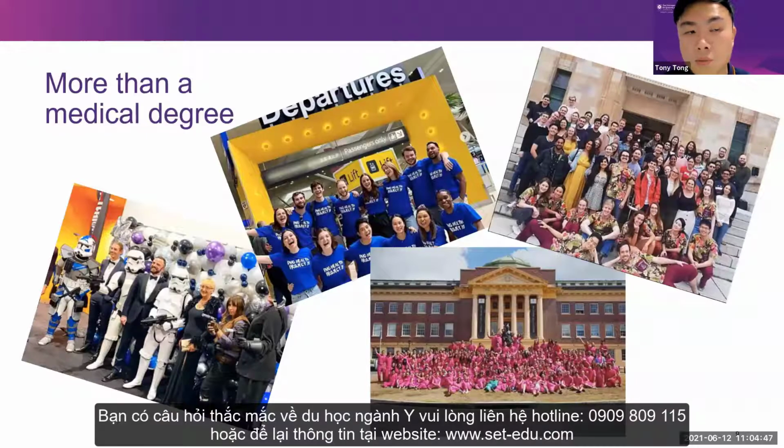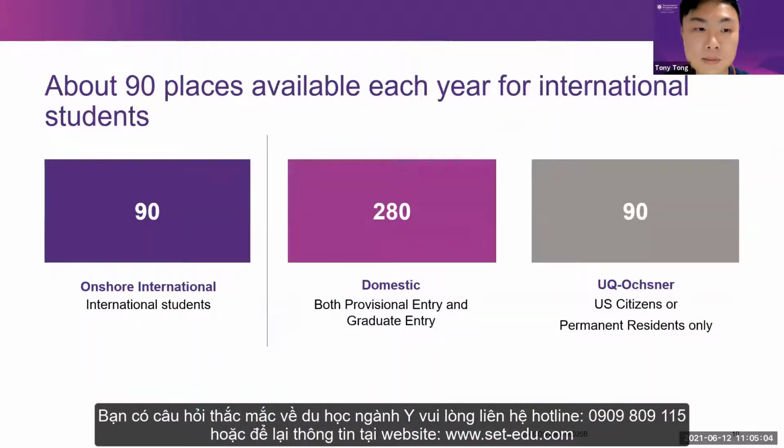Of course, it's more than a medical degree, so we have a lot of societies and a lot of activities going on. Once you join the UQ medical team, you will experience all the societies that we have. There are so many things to do on campus.